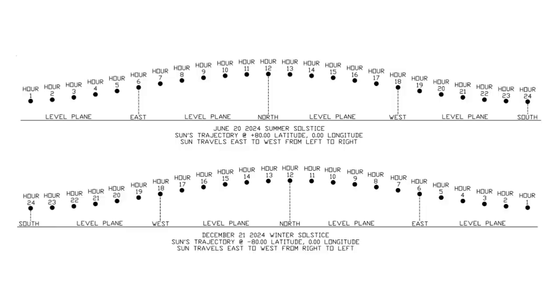We see the sun's trajectory on June 20th summer solstice at plus 80 degrees latitude, and on December 21st winter solstice at minus 80 degrees latitude are exactly the same. However, since plus 80 degrees latitude is north of the sun, the sun travels east to west from left to right, whereas since minus 80 degrees latitude is south of the sun, the sun travels east to west from right to left.